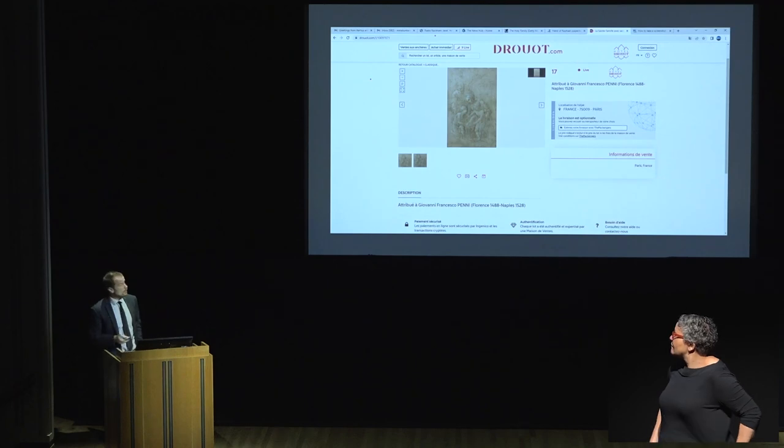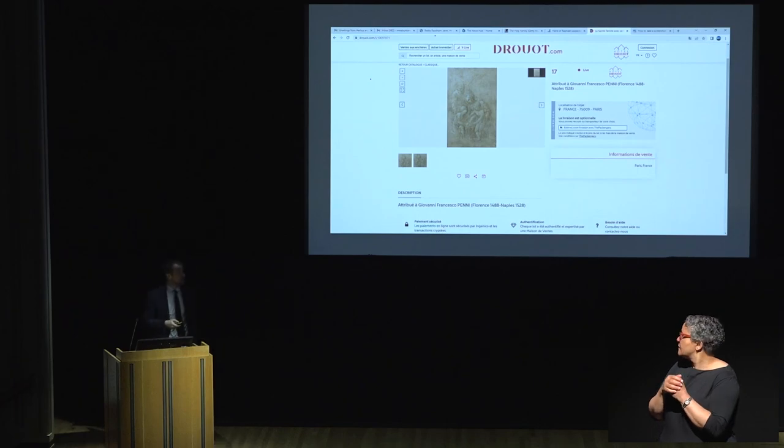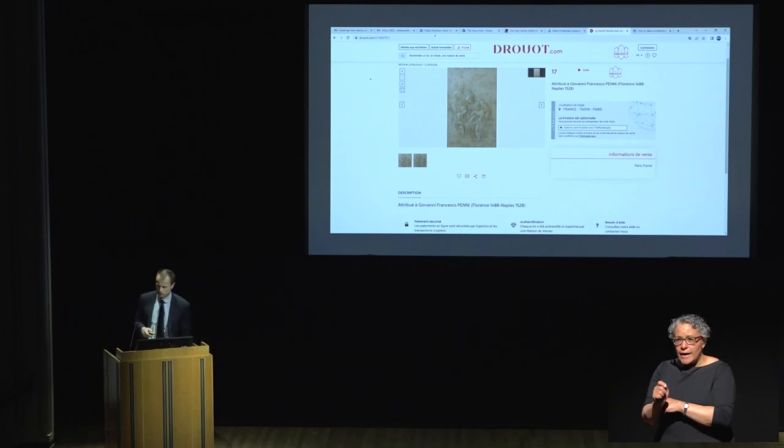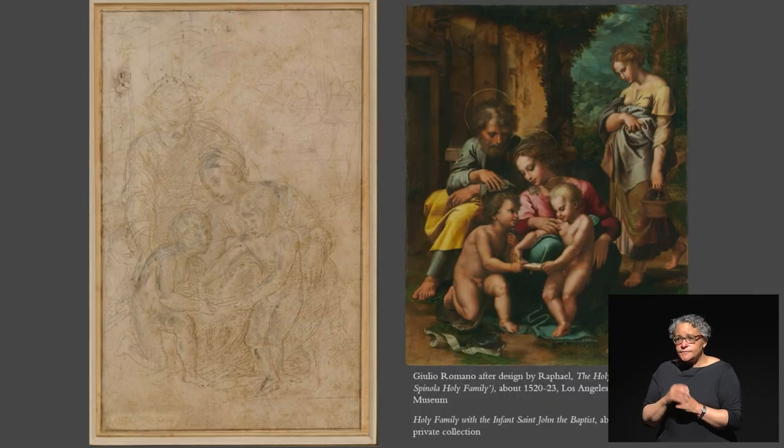I'll just say one thing more about his workshop, because this is the one real novelty in the exhibition, this drawing, which came up for auction in 2019 in France. Nobody had ever seen it before. It was unpublished, completely unknown. Several people, independently of each other, recognized this as Raphael. It was acquired for an American private collection for quite a lot more than what they'd expected to get for it. It was just given to Giovanni Francesco Penni, who was one of Raphael's assistants. And it is now in the exhibition.